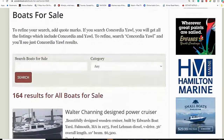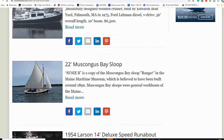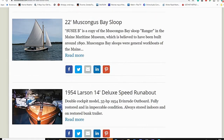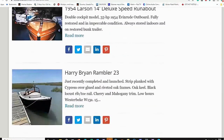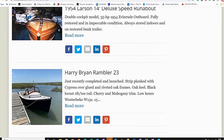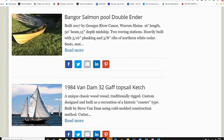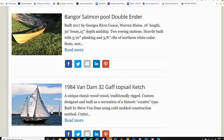But here are some really interesting wooden boats for sale. I promise people wooden boats. These ones actually are for sale. Some of them are absolutely superb. Look at this one, the Harry Bryant Rambler, for instance. Unbelievable. 1984 Van Damme 32 with the gaff rig topsail catch.